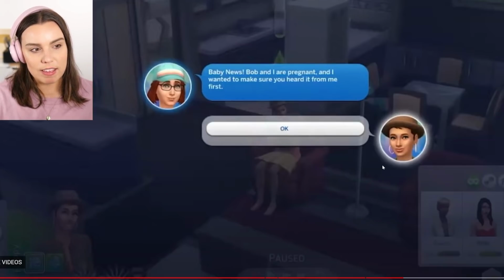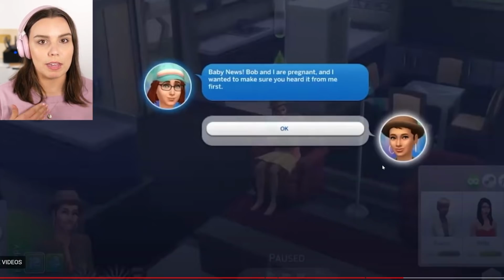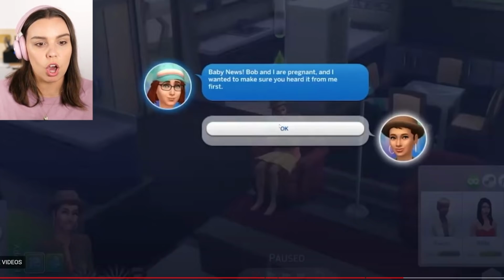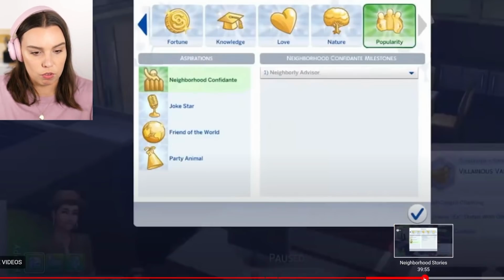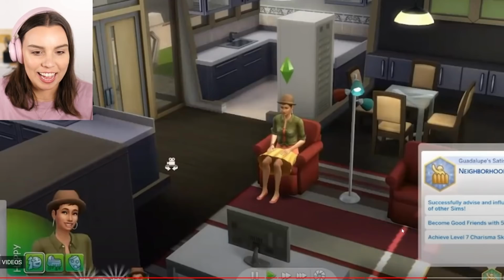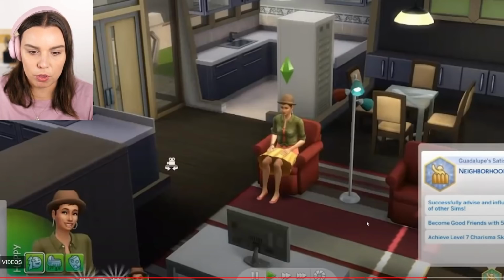The only difference with this is that you are going to be prompted and given the opportunity to influence these Sims and their choices in their lives, which is a little different to story progression. They said this is a result of some influencing they had done in their gameplay. So it makes sense that there are also two new aspirations to go with this. There's a villainous Valentine who wants to break up couples, which I think is amazing. And then there's the neighborhood confidant who wants to boost their neighbors and become good friends with them.